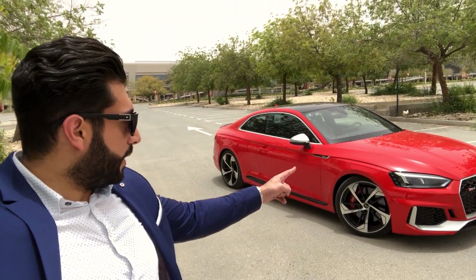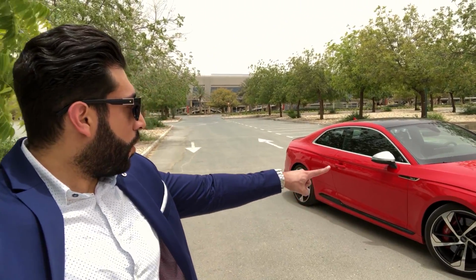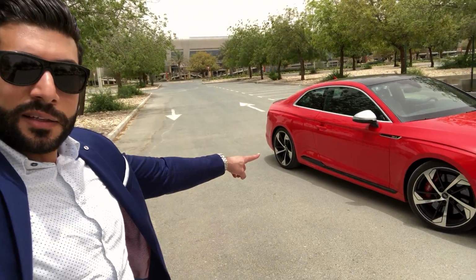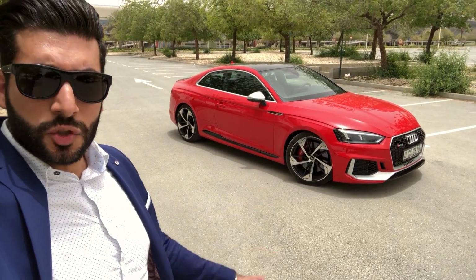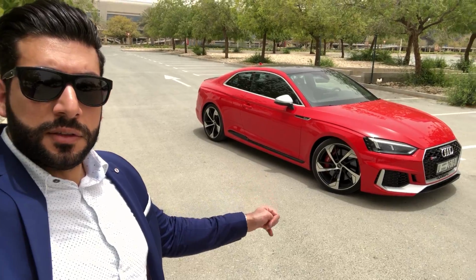Go back to the side and then you can check the actual lines of the car. They're so aggressive all the way back, beautiful shape. Very nice. I like the side skirts in black. I love the wheels. Of course, those are the optional 20-inch wheels. They're not the actual carbon wheels. They are the alloy wheels.